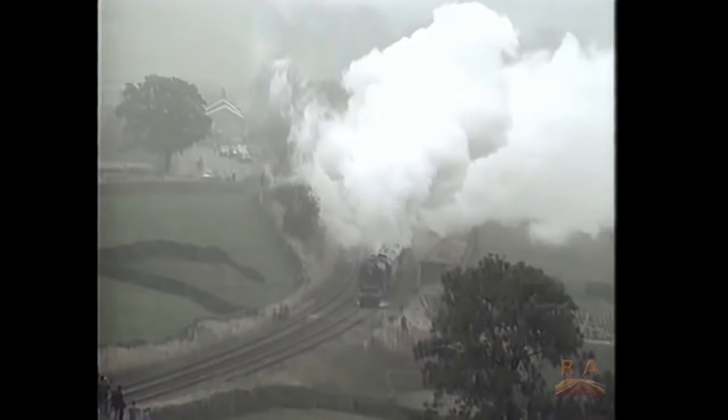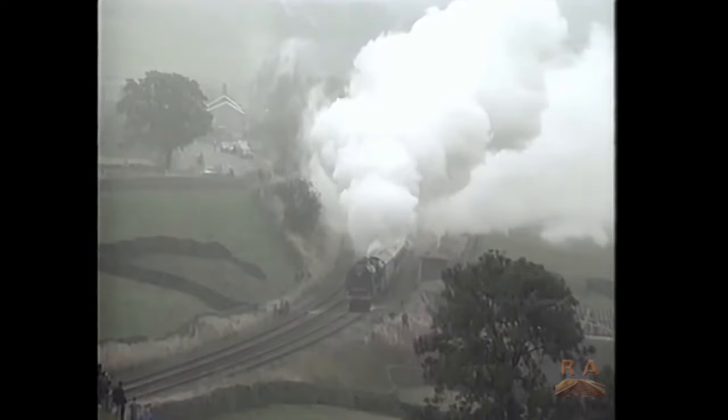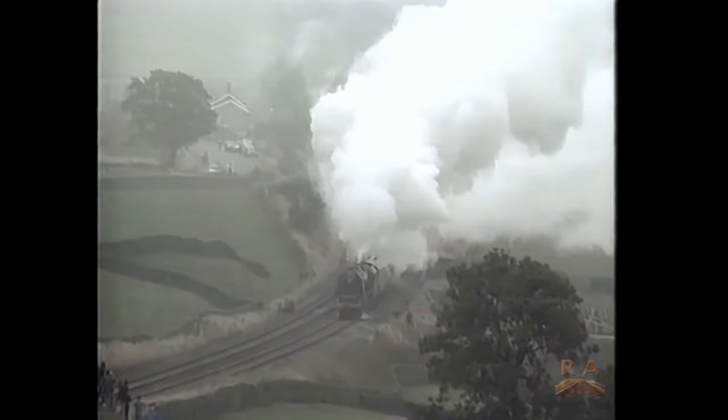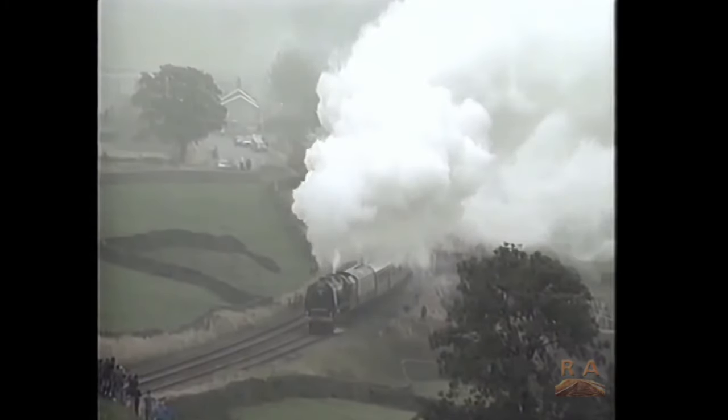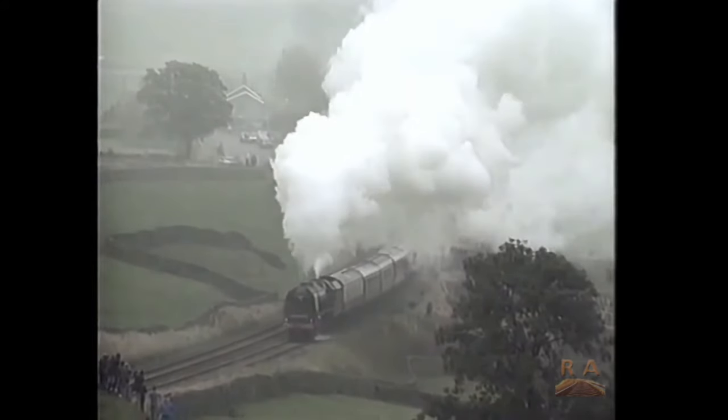In this program, we look at the steam locomotives of the London, Midland and Scottish Railways, or LMS, the largest of the four private companies that was nationalised in 1948 to form British Railways.